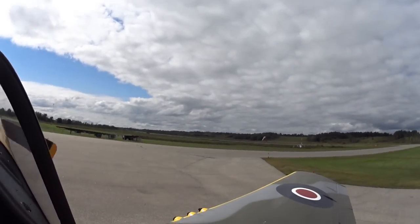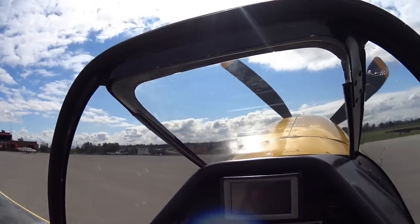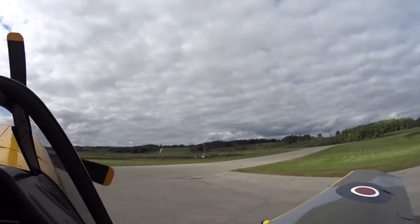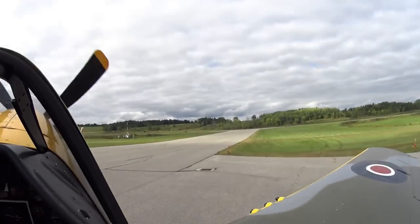So run-up check complete and pre-takeoff check complete. We're all ready to taxi. And out we go off the ramp. Gatineau has one taxiway in the middle of a 6,000-foot runway. So I'll head out there, check that it's clear, and then backtrack off to the left, get the full length for takeoff.